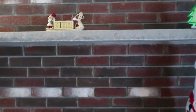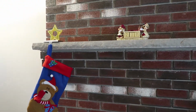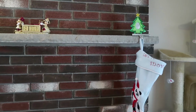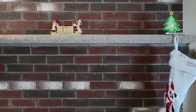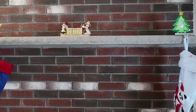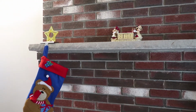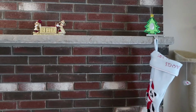I didn't put garland or anything like that on the mantle, although I feel like it needs it a bit, but Duncan likes to walk up there, and again, one, didn't want him to get hurt, and two, didn't want him to potentially wreck anything. And so far, he's been pretty good with the stuff that's up there. He hasn't touched it or knocked it over or anything like that.